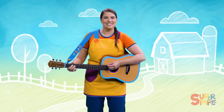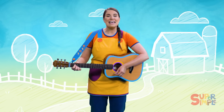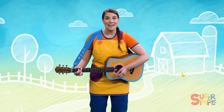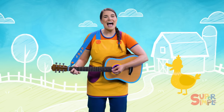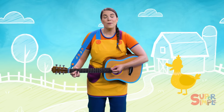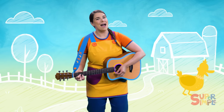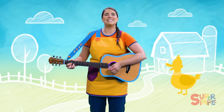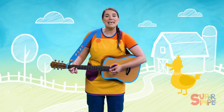Old MacDonald had a farm, E-I-E-I-O. And on that farm he had a duck, E-I-E-I-O. Ducks say quack. With a quack quack here and a quack quack there. Here a quack, there a quack, everywhere a quack quack. Old MacDonald had a farm.